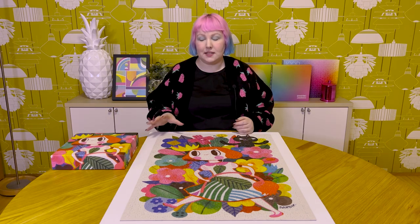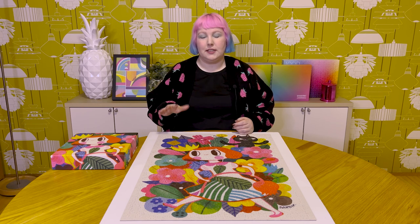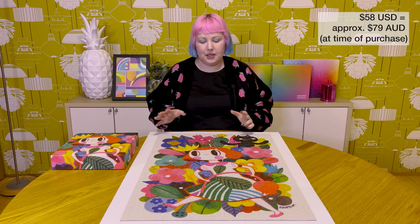Let's talk price. So this is definitely a high-end price puzzle. In US dollars, it's, I believe, 58, and I paid 79 Australian dollars. I'll pop that up there. That does include global shipping.